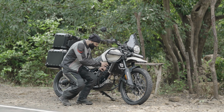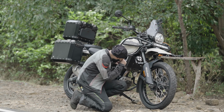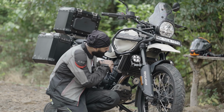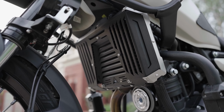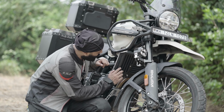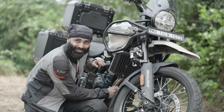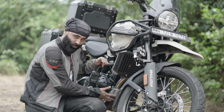In that scenario, let's talk about this radiator grill, which is created by Auto Engineer, which looks so industrial and so rock hard. And it looks like it's fiber, but it's an aluminium and steel mix. Whatever you see in black is very good quality aluminium. The facets on the right and the left are actually steel, and I think this is a whole look thing with the bash plate also, which we'll talk about later.